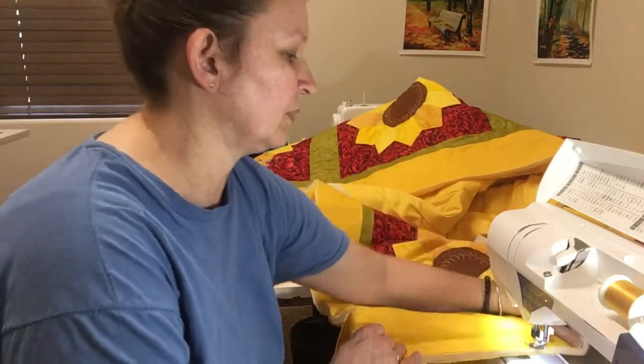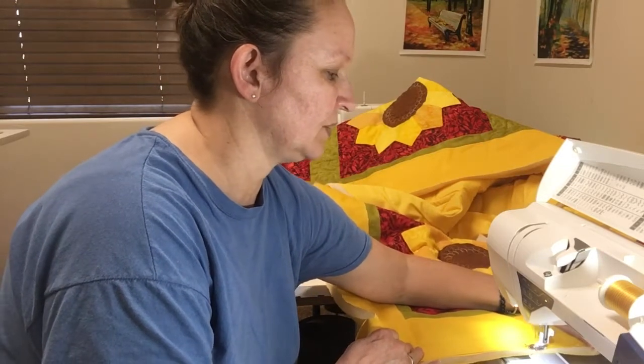Depending on how wide you want your binding, it's up to you. I usually use 2.5.